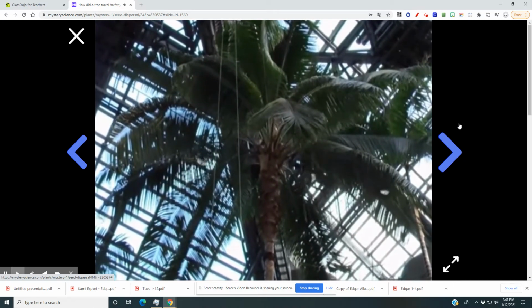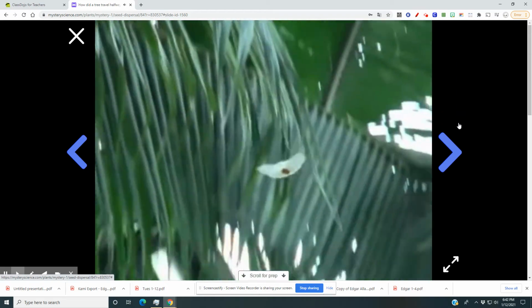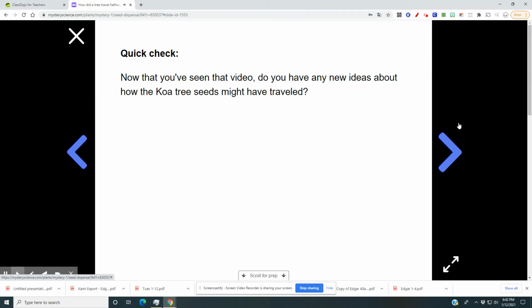So what do you think? Does seeing the dandelion, the maple, and the vine seeds give you any ideas for how the koa tree might have gotten its seeds from Hawaii to Reunion Island? Now that you've seen the video, do you have any new ideas about how the koa tree seeds might have traveled? Go ahead and type in what you think to the right.